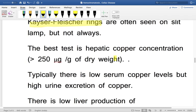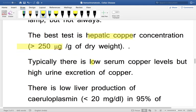Now, what is the best test for Wilson's disease, doctor? Hepatic copper concentration more than 250 microgram per gram of dry weight. Typically, there is a low serum copper but high urine copper excretion. This is where a lot of people confuse. Wilson's disease is a copper overload state. They think serum will also be high, but no. Serum will be low, urine will be high. That is what you need to remember.